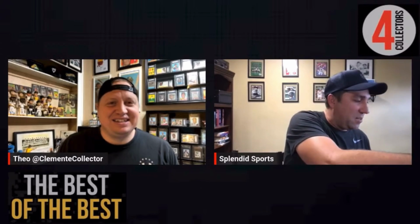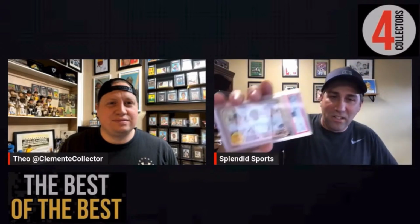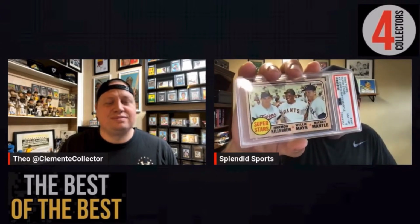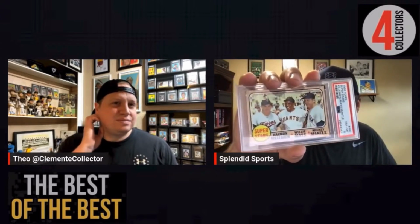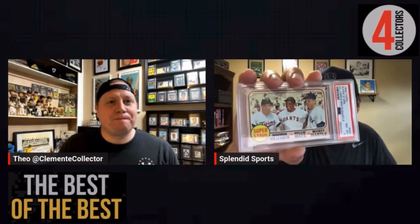All right, and then 68. I do have the base card. I like the base card, but hard not to go with this one. Superstars, Killebrew, Mays, Mantle, all on the same card. And one of the nicest copies you'll see of this card, PSA 8, really nicely centered, great condition card there.